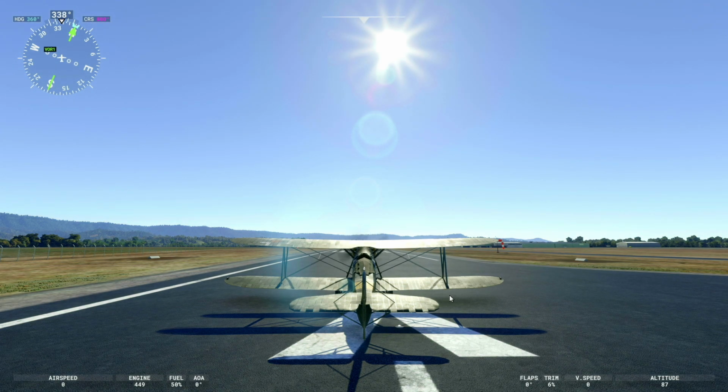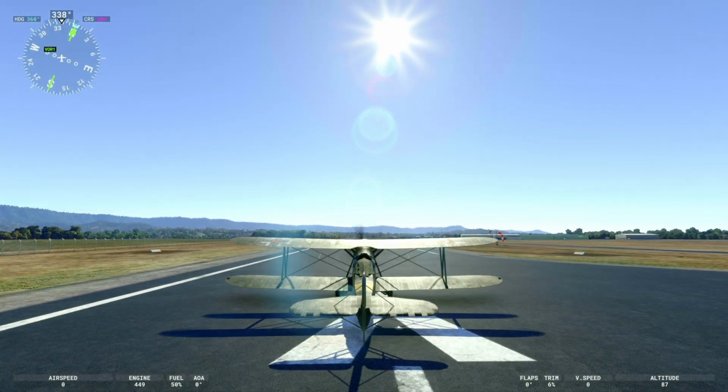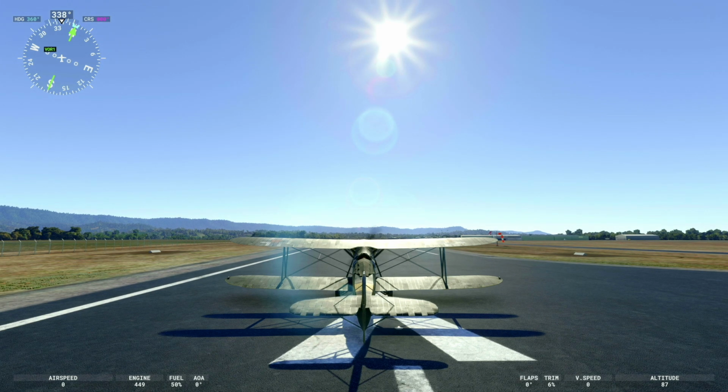So now this one does have flaps, but I won't be using them. Let's have a look here. As you can see, there's the flaps. They're all the way down there. Okay, but I won't be using them at all because it's a biplane, and I would expect this one to take off without too much trouble at all. Right, so let's get going.